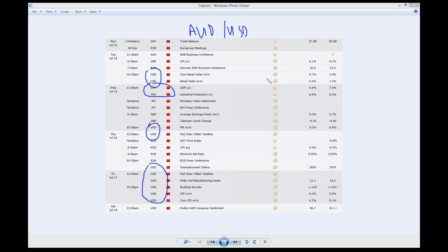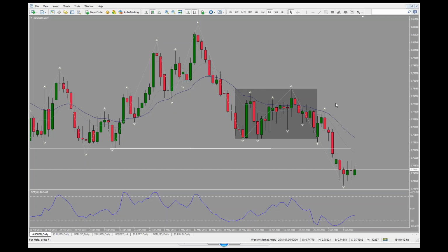Let's get our charts up and let's have a look at what we've got. Okay, so here we go. Aussie dollar. First of all, last week when I spoke to you, we were sitting right here, and I said that is a sell opportunity every day of the week. If you're courageous enough, this is also the most difficult sell because of this sharp movement already. Psychologically, it's a tough trade to take.